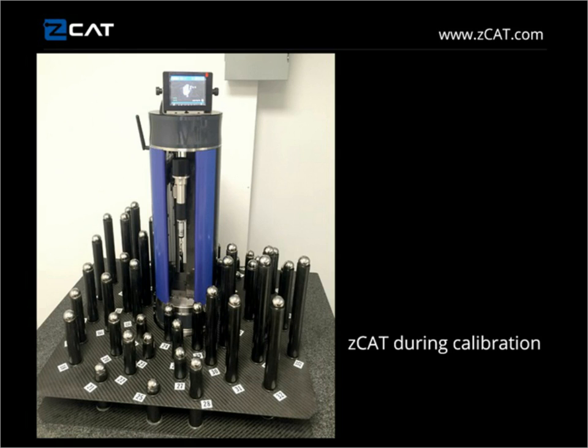After it's finished this sequence, rotate the fixture 90 degrees and do it again. Then we rotate it 90 degrees and we do it again. Rotate it one more time, 90 degrees, and do it again. We also use a series of ring gauge and step gauges to check it. So at the end of it, we can tell the accuracy of each individual zCAT.